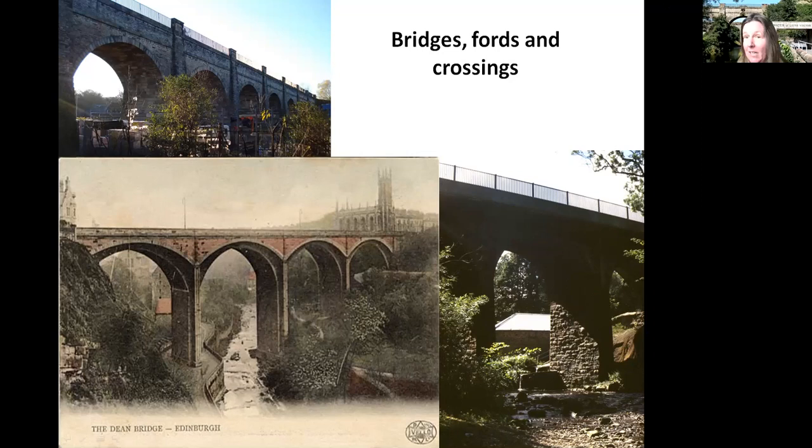And one of the reasons for the Dean Bridge being built was that before you had to skitter down Bells Brae in your carriage and across the small Dean Bridge back up the other side. And they said that you'd come out covered in a ghostly shadow from all the dust that came out of the grain mills in Dean Village. So it gives you an idea of what was sort of swirling around in the atmosphere down there at the time.